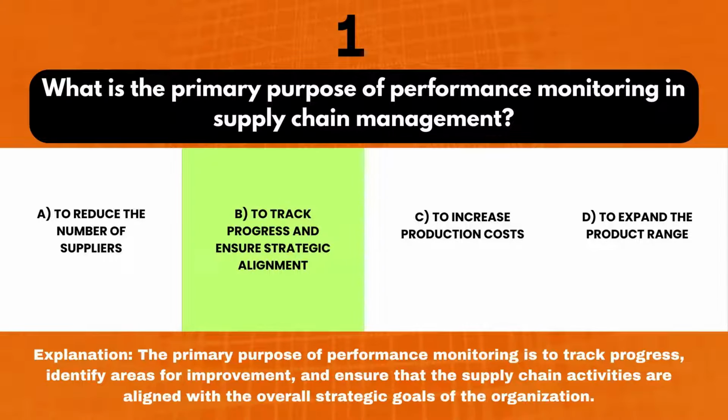Correct answer, B. Explanation. The primary purpose of performance monitoring is to track progress, identify areas for improvement, and ensure that the supply chain activities are aligned with the overall strategic goals of the organization.